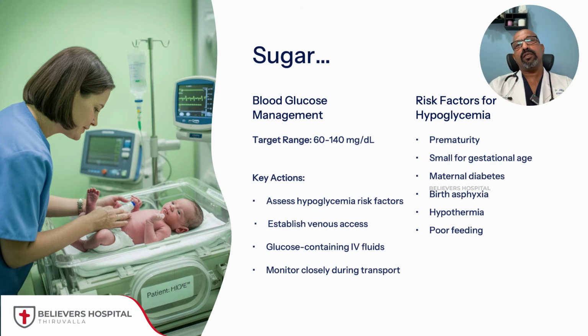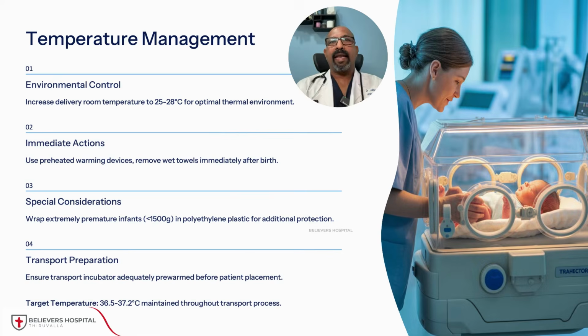The continuous monitoring throughout the journey ensures that any fluctuations can be promptly corrected, and should be done so. Next is temperature, one of the most critical determinants of neonatal stability. Newborns, especially preterm infants, lose heat rapidly due to their large surface area and immature thermoregulatory mechanisms. Hypothermia is most common and dangerous, often leading to metabolic acidosis, hypoglycemia, and increased mortality.